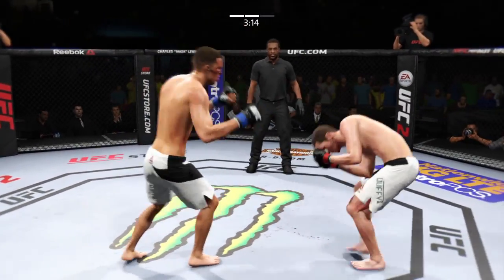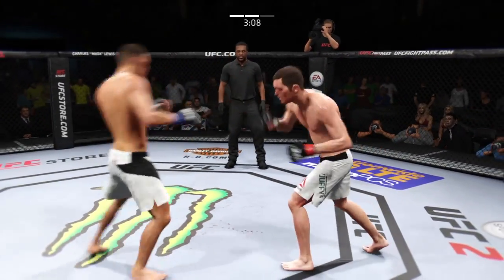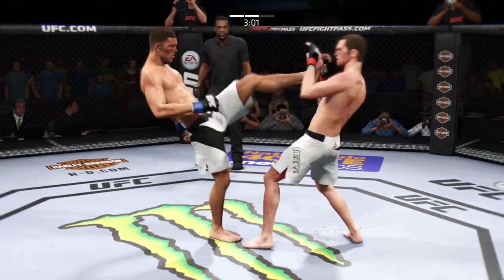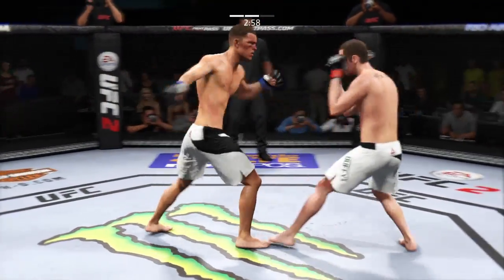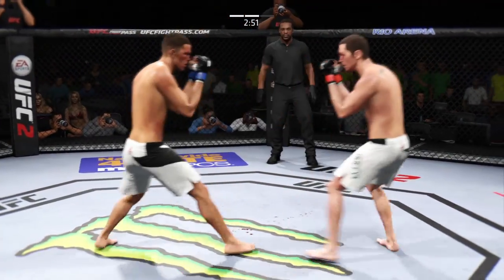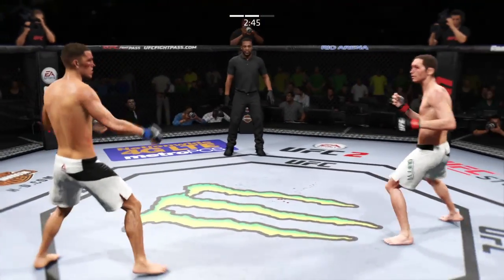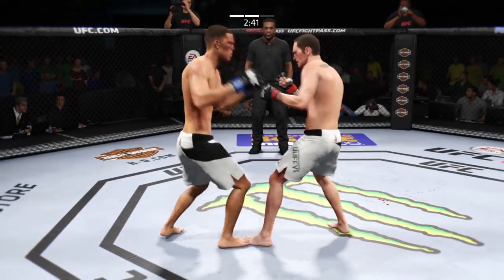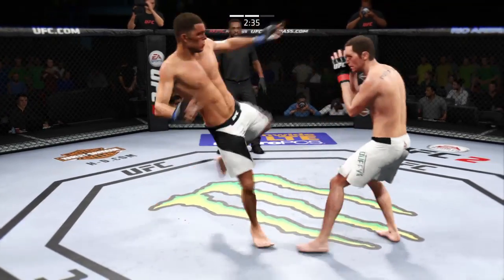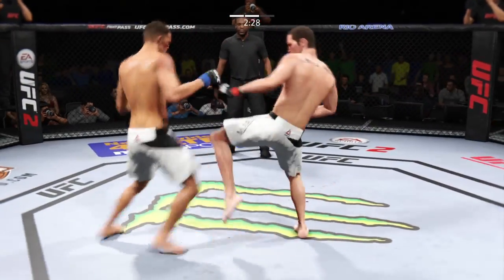Duffy with the kick to the body. Really missed with that right hand. That huge head kick was blocked. Hit him with some punches. Solid shot with the left by Nate. Push kick. He's really doing a good job of controlling distance and getting off these shots. The huge head kick is blocked. Nice roundhouse kick.